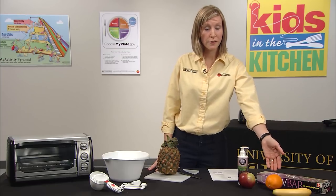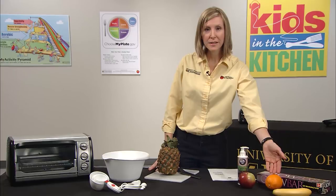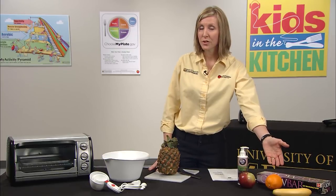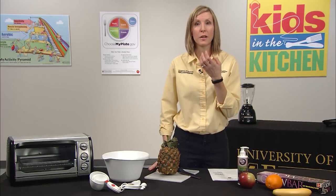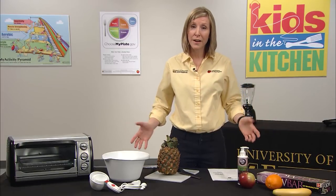All right. Remember, you want to make sure that you wash your fruit before you eat it, even fruit that has a peel. You don't want those germs to transfer from the outside of the peel or your hands to the inside of the fruit that you're going to put in your mouth. That's about all we have for fruit today.